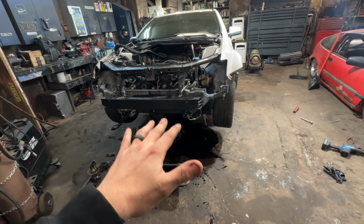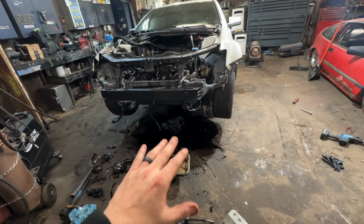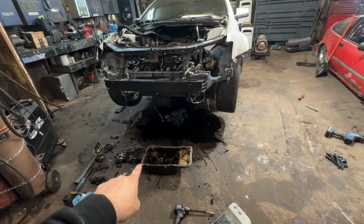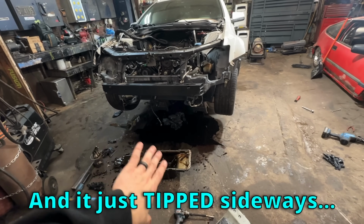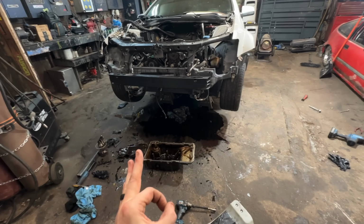Had the oil pan just leveling down perfect on the jack. Everything was great. Wasn't going to spill a drop. I forgot a wire. It's connected, and it just tipped sideways. So 5 quarts of oil all over the floor, which is mint.